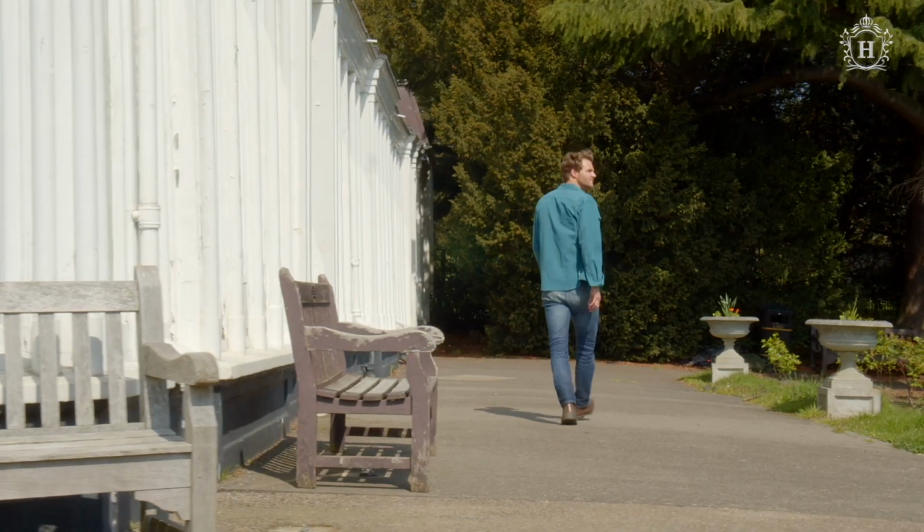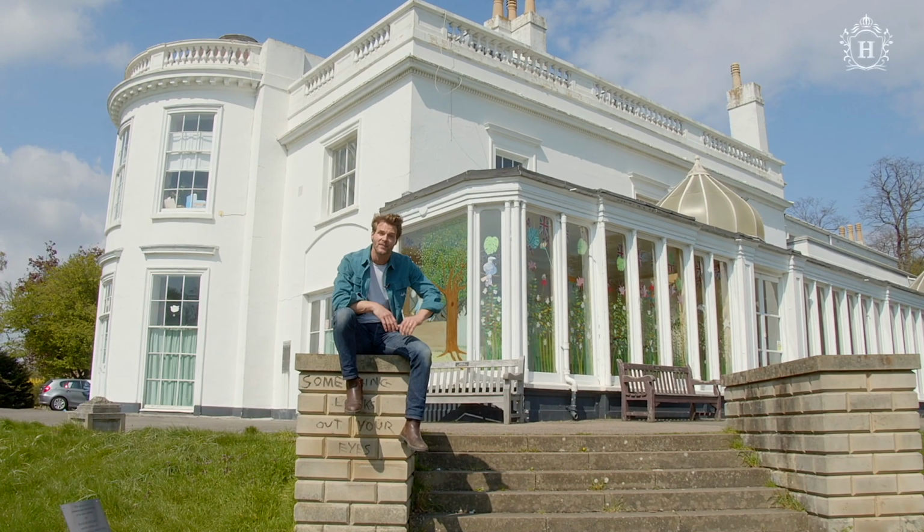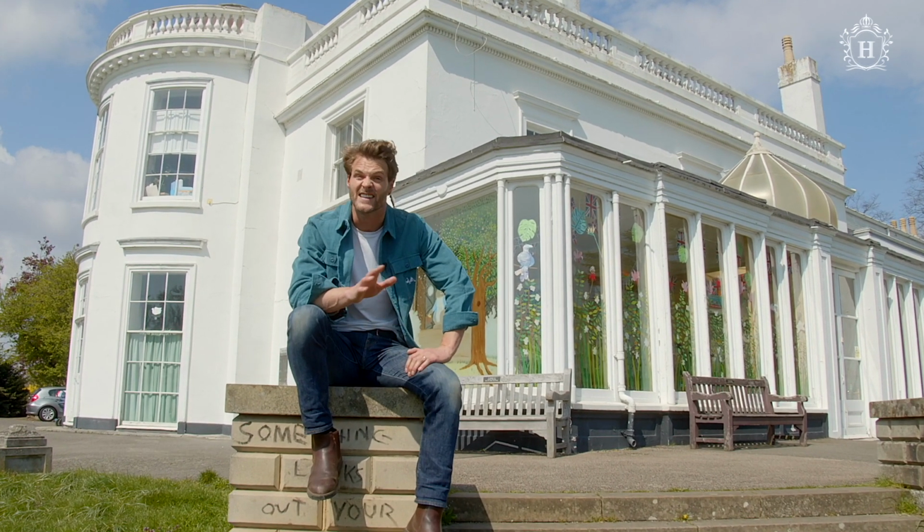Norwood Grove, once a magnificent 19th century mansion. The White House, it's Grade 2 listed. And so far, any plans to do anything constructive with it have fallen through, hence why it's in disrepair. But there is still hope.